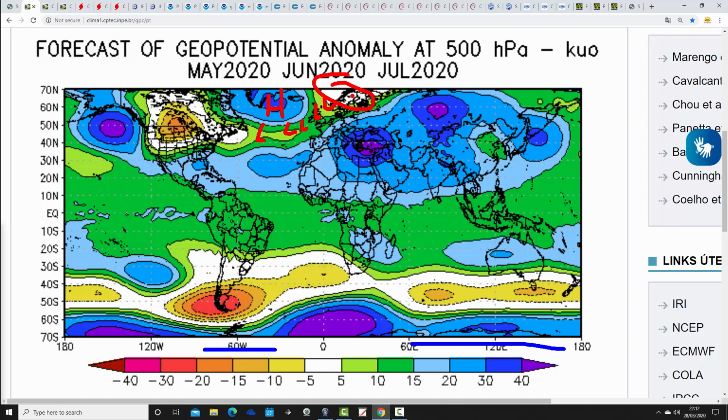I'm not sure that's a tremendously good anomaly, really, for May, June, July. It could be rather cool. It could be rather unsettled as well. It does look like there's weak pressure underneath this main ridge, which is in the North Atlantic. It looks like we've got weak pressure through here, and possibly a trough just there, and maybe another trough just there. So overall, I'm not sure it's a particularly good anomaly to start off with. It could be rather cool. It could be rather unsettled.